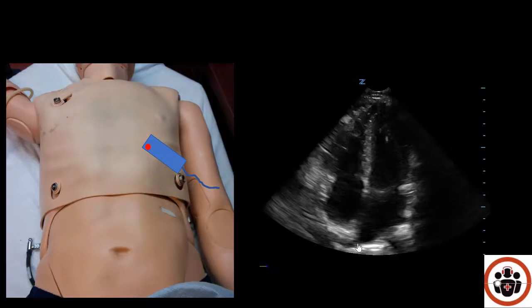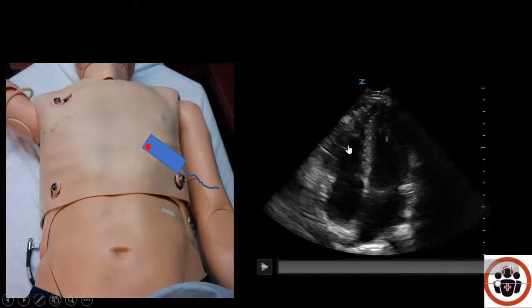It does take quite a lot of experience to obtain this view, as there's a lot of subtle movements that you need to do. So don't be discouraged, keep practicing, and you'll eventually get quite good at obtaining this view. Some tips include rolling the patient onto their left side and having the patient breathe all the way out and move their left arm above their head to widen the rib spaces. That will allow you to move the probe in order to generate this nice image.